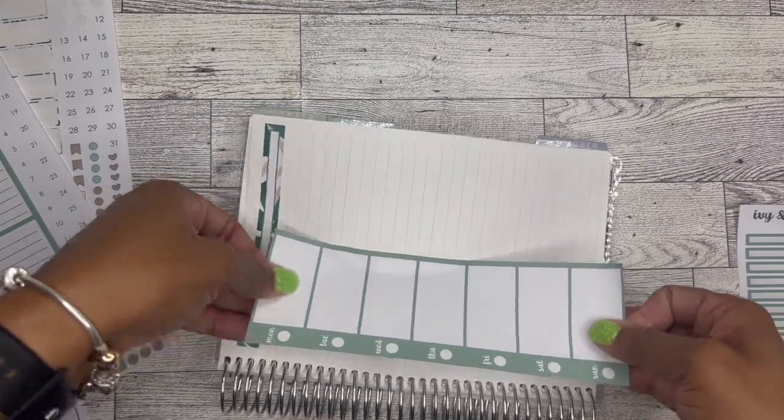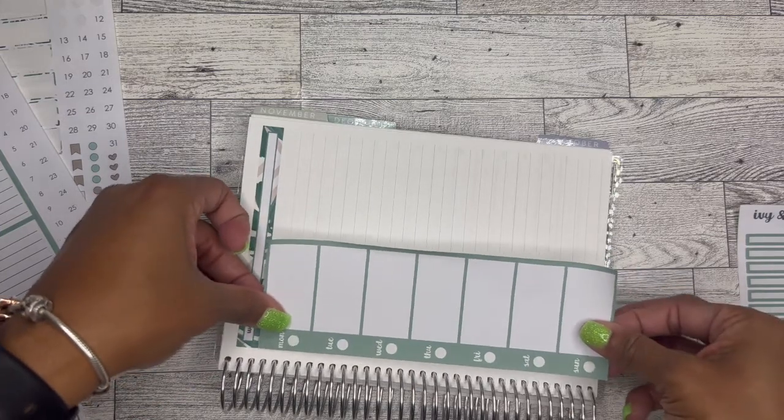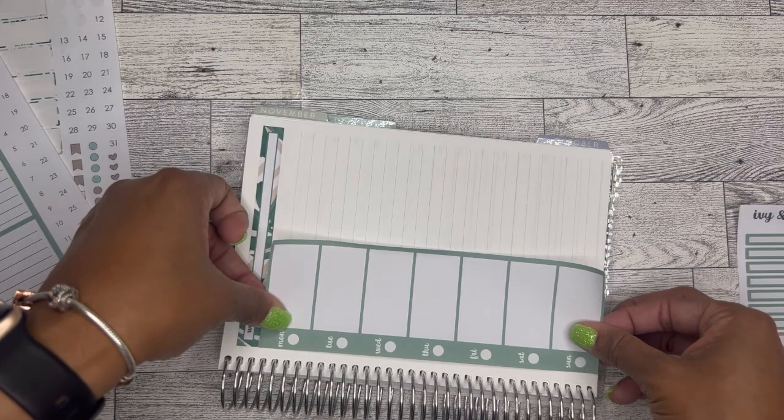I hope this fits here, because I just kind of laid it there.